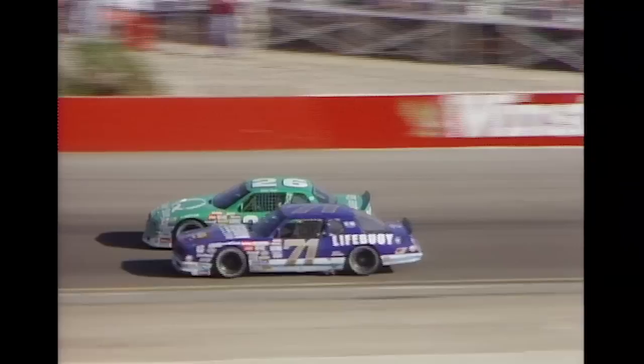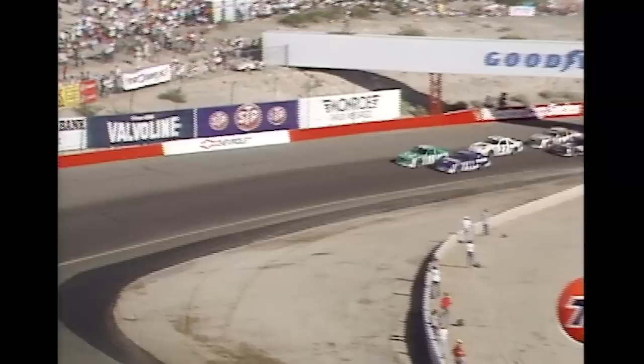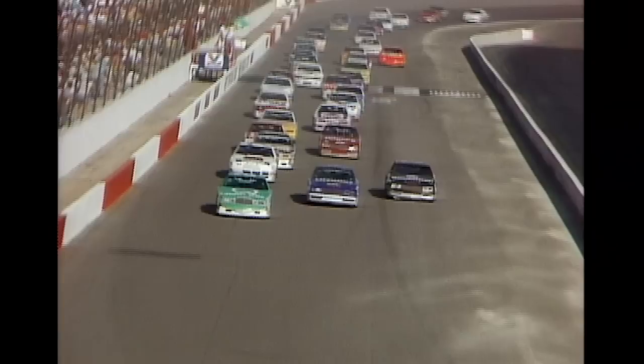Should be very interesting. They got to lead five consecutive green flag laps, and Rudd says he's going to do it. He wants that 10 grand. We will watch and see what happens at the drop of the green flag. That's Ricky Rudd there on the outside in the green car number 26. That leads them down for a restart. The green flies. Rusty Wallace is behind Ricky Rudd, and then Mike Alexander in third position as they go into turn number one.